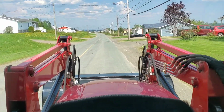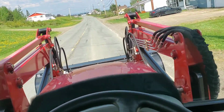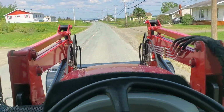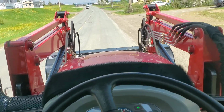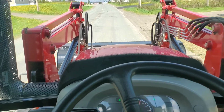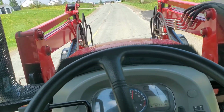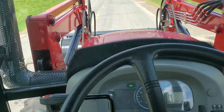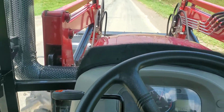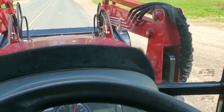Just waiting to see here. Some of these people, they look like they're going to pass, and then they don't want to pass. It's like, I'll pull over, I don't care, right? I'm not pulling any farm equipment. I've got the snowblower on the back, but it's not too bad. She's a little bouncy. So, I have driven it worse. I think a dump truck maybe one time, without suspension. So we're at Balmoral now.